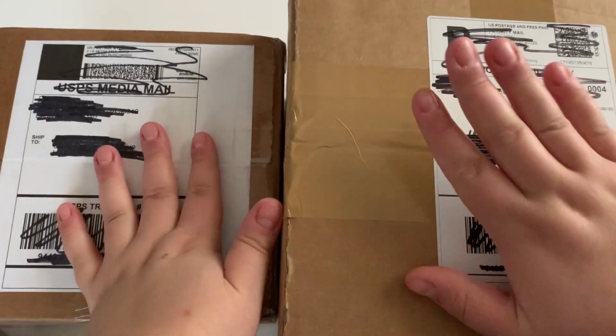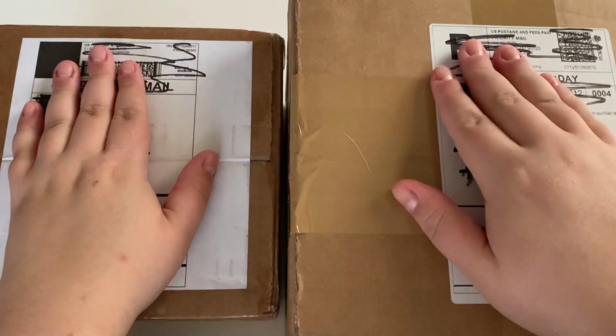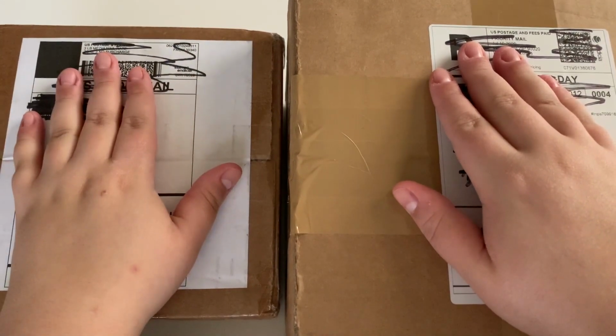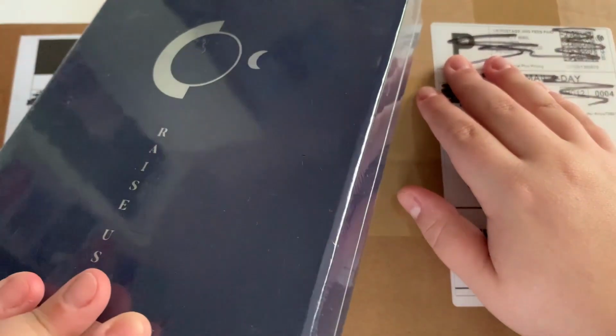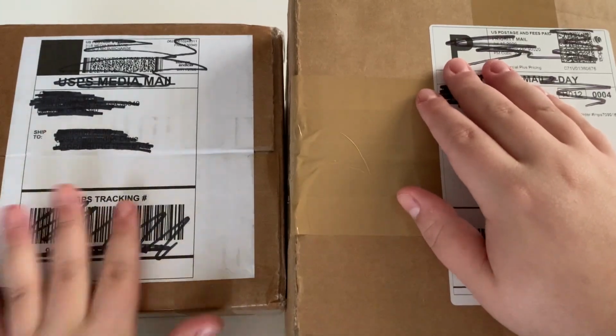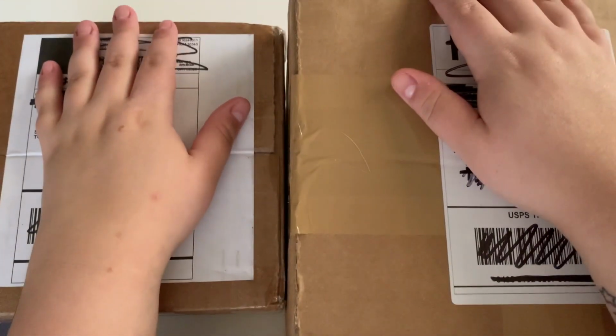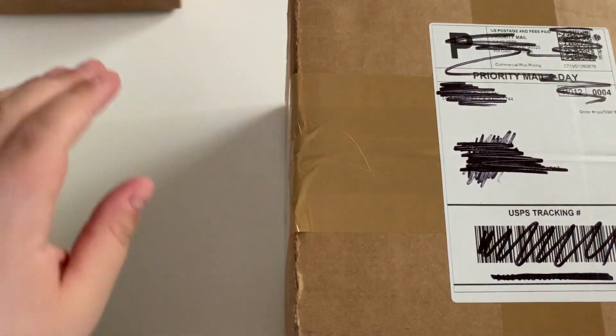Guys, so today I have two packages. One's from Music Closet and one's from K-pop store in the USA. And I also have this random bonus album that came in an Amazon package a long time ago because it's literally out of print everywhere. So I had to get it from Amazon. But we're going to be opening these two packages today and I'm super excited. So let's just crack them open.